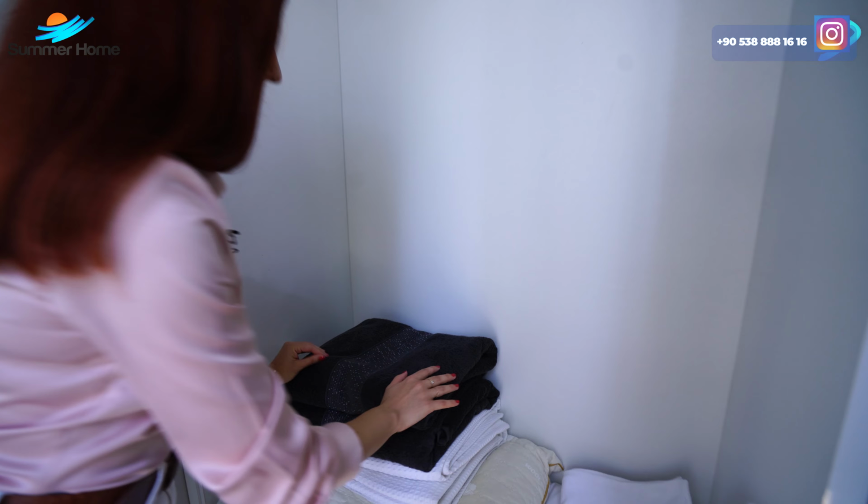So you can see on the table we have various bags. One is from IKEA, we have one from Batan, another one from English Home, and another one from Madame Coco. So why do we have different bags, or why did we shop from different places? Well, we're going to explain why we did that.